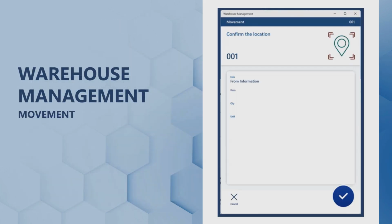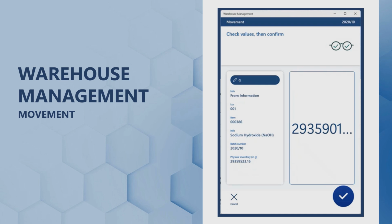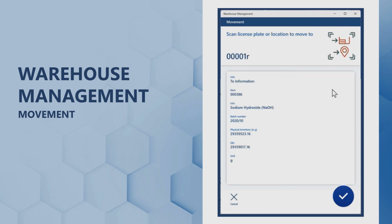In the example scenario, I'm going to move a particular bit of inventory to a new location, and we're going to see how the system checks to make sure that the location is valid from a storage condition standpoint. As we can see, there's quite a lot of inventory of the sodium hydroxide item we are moving, and I'm going to move the entire stock to a new location, which happens to be a freezer location.